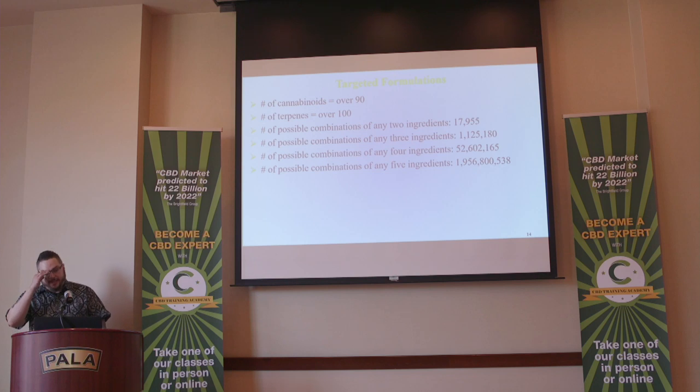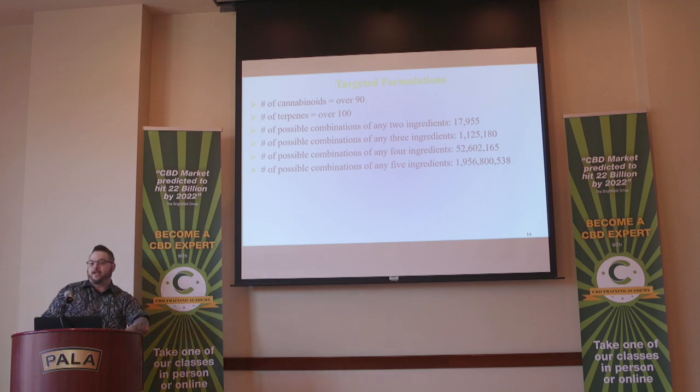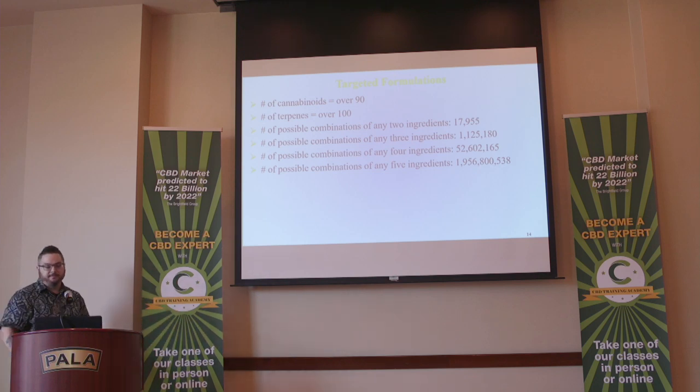I found this calculator online that told you all the different combinations you could have from different starting materials, and so I went conservatively here. Some papers in the literature describe 90 cannabinoids in cannabis and over 100 terpenes. I've seen 120 cannabinoids, 200 terpenes. I went with the lowest values here because it doesn't really matter. I think it serves the point here.